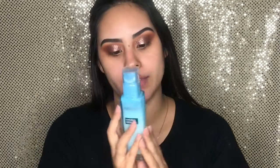On to complexion. I already moisturized my face using my L'Oreal Hydra Genius moisturizer. You guys know I love, love, love this stuff. It is an amazing moisturizer. There is one for oily skin and one for dry skin, and it's affordable, it smells amazing, and it's really changed my whole skincare routine. But I will make another video on that.